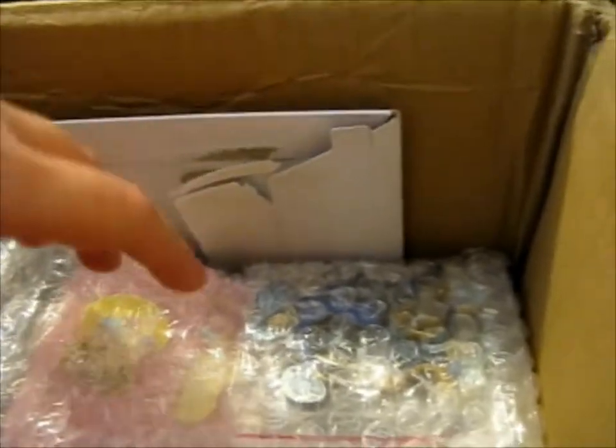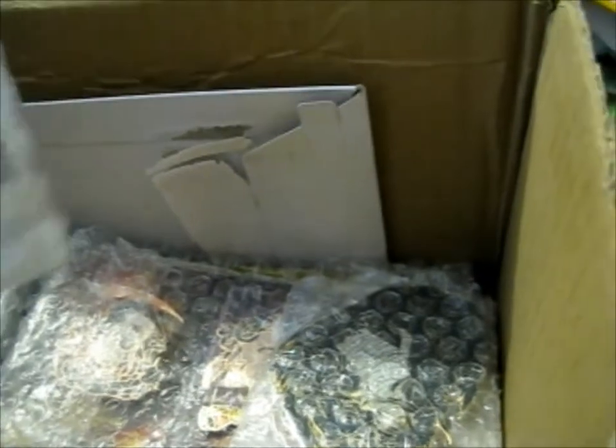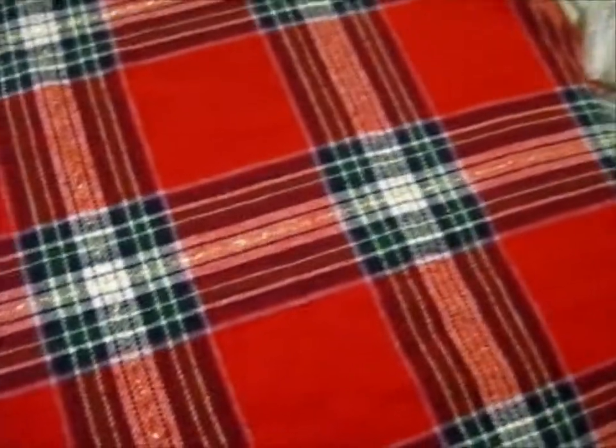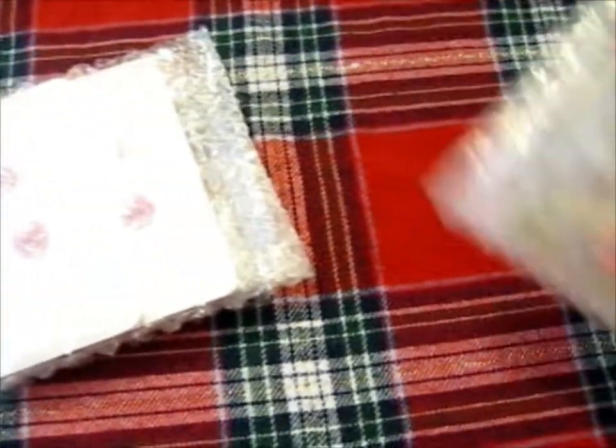So, let's see. Let's go for this one. And this one. And I guess this one. Okay, so let's have a look. And as you see down here, a different background today because, well, why not? Is my PJ top, obviously not the one I'm wearing, because I'm wearing a blue sheep one today.